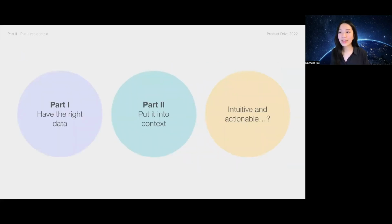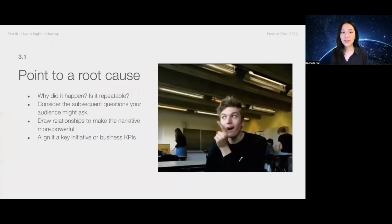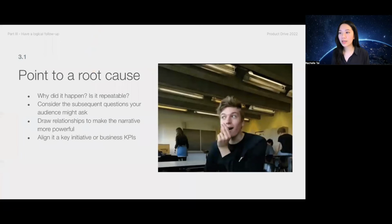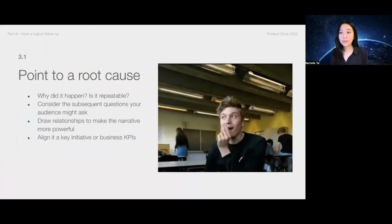Now, how can we make information useful and tie the analytics to an action? This part is the most challenging, which is to have a logical follow-up. I say logical because actionable insights need to be specific. What action are we driving towards? If you can, point it to a root cause and try to explain the results. Why did this happen? Is it repeatable?